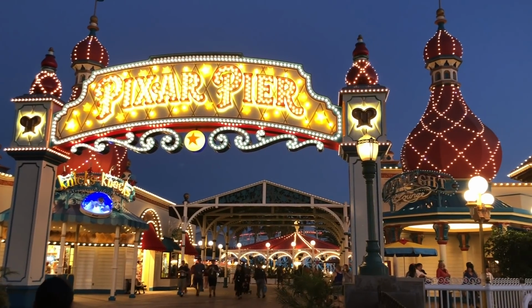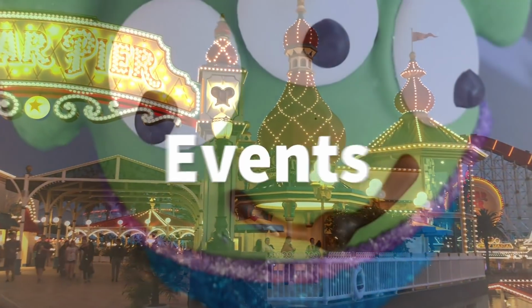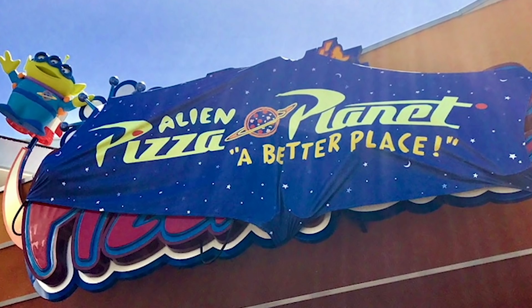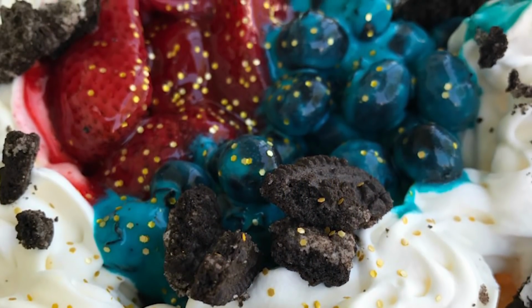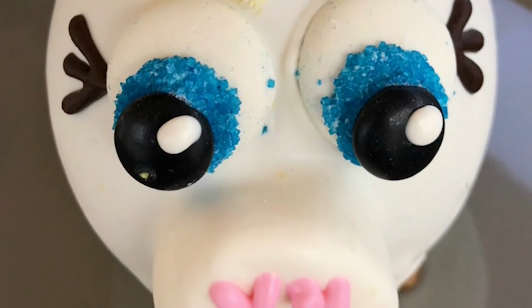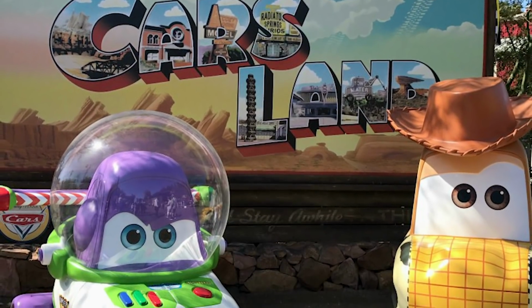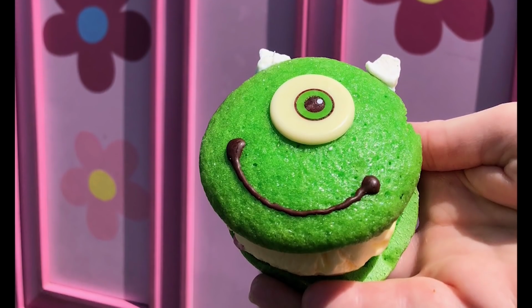All right, we had some awesome events take place this year in 2018. First, of course, was Pixar Fest over in Disneyland. This was awesome. This was the lead up to Pixar Pier. And it was a celebration of everything Pixar at Disneyland and Disney California Adventure. There were tons of great snacks and treats that we, of course, got all of them for you to review. Some cool character meet and greets. And it was just so much fun to see the Pixar characters really get their due over there in Disneyland and Disney California Adventure. It ran from April to September.